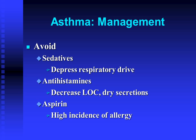So things we want to avoid in asthma, we want to make sure that we do not give them any kind of sedatives. No Versed, no Valium, no fentanyl, because that can depress the respiratory drive in these patients. Try to avoid any kind of antihistamines. One, it'll decrease their level of consciousness, so Benadryl, we know it doesn't affect everybody the same way, but it affects a lot of people by making them sleepy. It also will dry out their secretions, so it'll make those mucus plugs a lot worse. And then we're avoiding aspirin. It has a high incidence of allergy. A lot of people are allergic to aspirin, so we do not want to give aspirin just because of the potential for allergies, that they may not know that they have an allergy to it until after you give it to them.